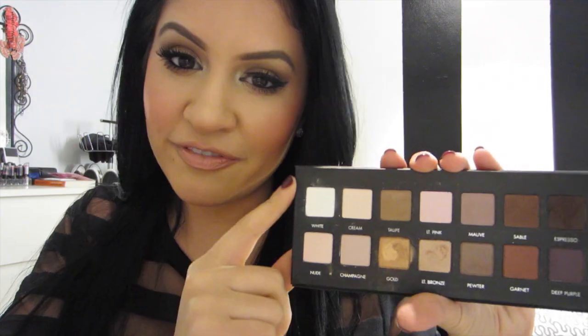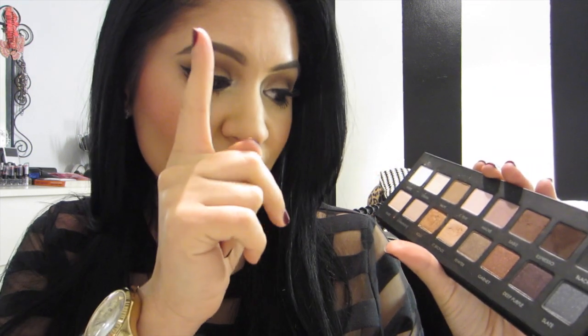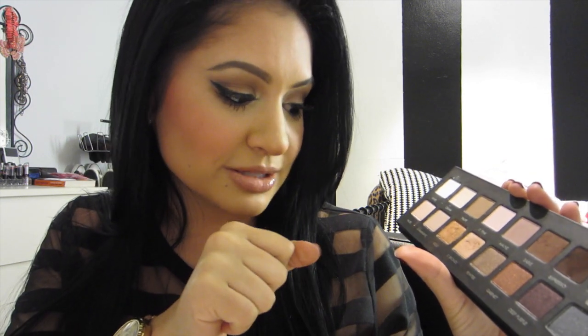The last two makeup things I want to show you guys are palettes. The first one is the Lorac Pro Palette. I know you guys are patiently waiting for a video. Mine actually broke and I exchanged it at Sephora, and I'm obsessed with this palette. I'm really, really obsessed with the matte side. Favorite colors in the palette are white, mauve, sable, and espresso. And from the glittery shimmer colors, I love light bronze and gold.